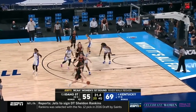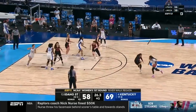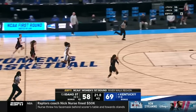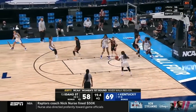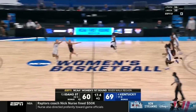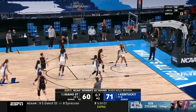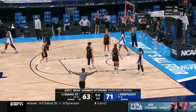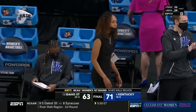Callie Bourne with the step back. Quick pass up to Tamika Whitman. That's 7 turnovers for Kentucky in the fourth quarter. Golesh puts up another 3. 0.3 seconds left, but it will be the Kentucky Wildcats, the number 4 seed. They survive and advance, moving on to the second round.